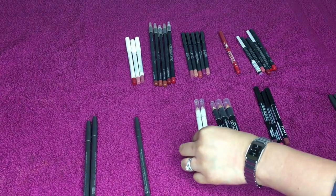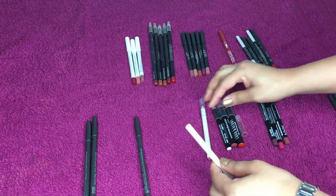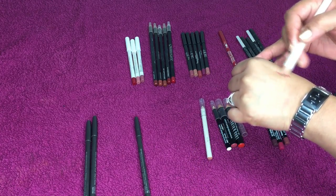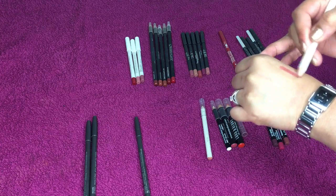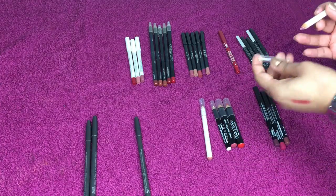So then moving on to the Elf colours, and this one is in the shade called Mauve Luxe, and I have used this a couple of times, but I think I've got other shades that I prefer better, so I'm going to get rid of this one.